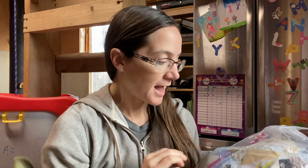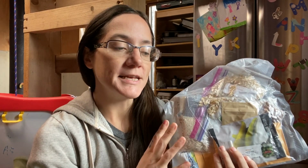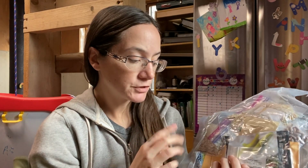Okay, so I purchase a lot of seeds. This is only one of many vacuum sealed bags of seeds. Vacuum sealing them helps them last a little bit longer. It keeps them away from moisture. And then I have this in a dark container so no light is getting into it, but it keeps it away from moisture. Moisture is probably the biggest issue with seeds going bad. So I keep them in a vacuum sealed container.